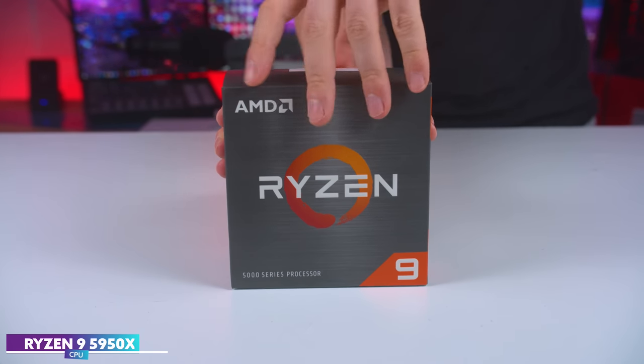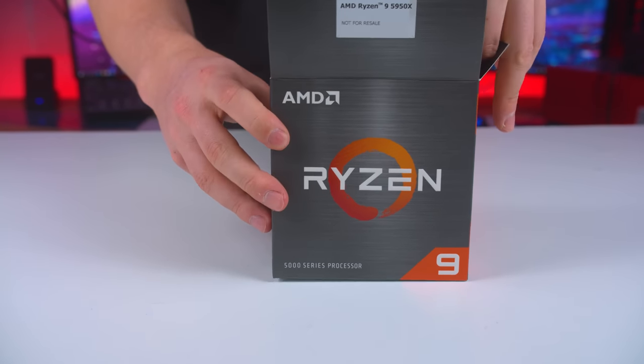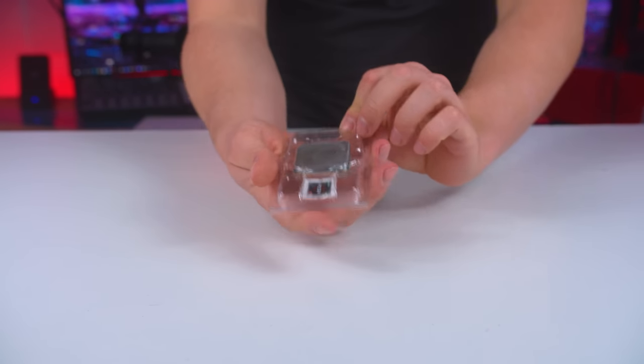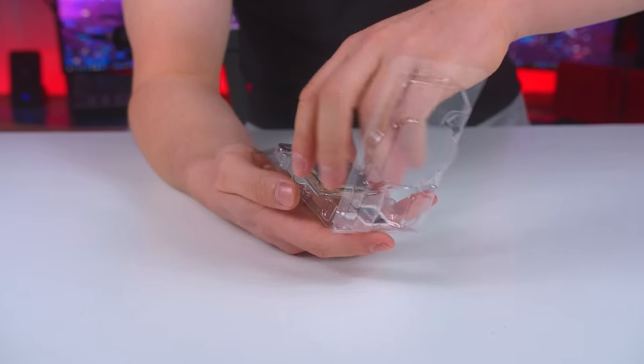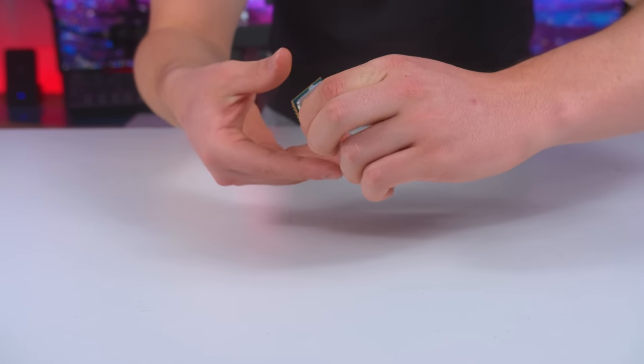Our CPU for the first system is the Ryzen 9 5950X. This has 16 cores and 32 threads, and this can not only handle intense gaming, but it makes for the perfect streaming CPU as well.